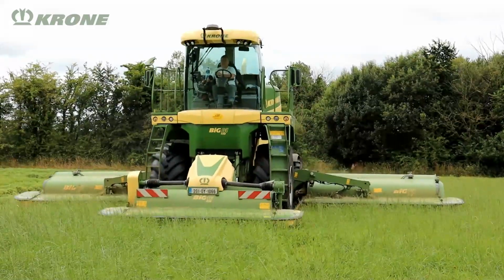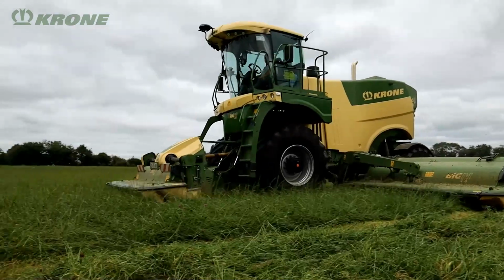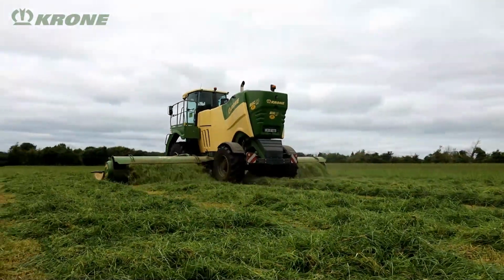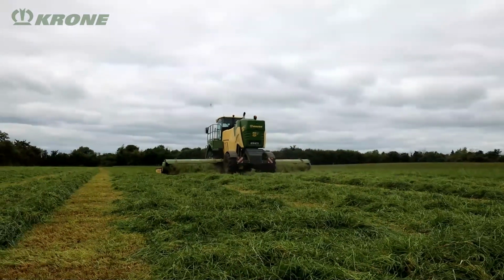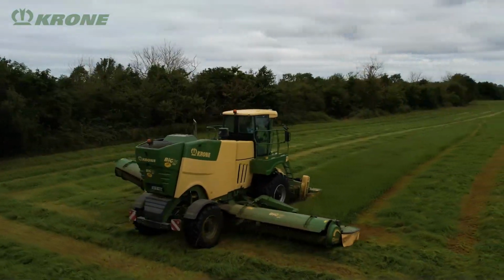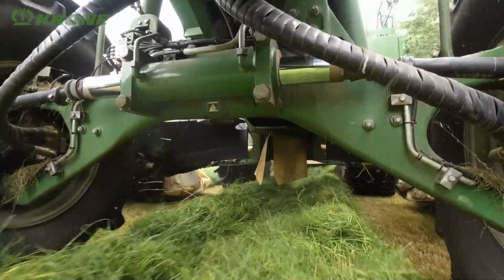A lot of people say to us it can't be much different than a set of butterflies, but it really is. Not till you drive it yourself do you realise how efficient it is. Heavy grass or light grass, it's not going to make much difference in the time it takes you to mow your field. She has the power, there's no doubt about that.